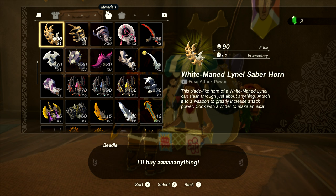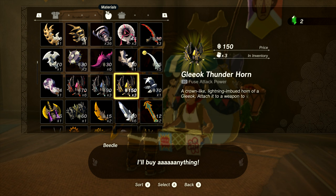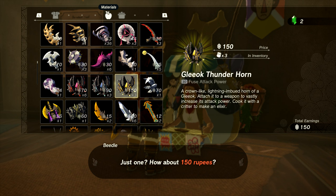Yeah, so the white mane Lynel horn, all the Lynel stuff, it's worth a lot, which is why I should probably hang on to a couple of it. Gliox, though, I don't know how much I'm going to need Gliox stuff. I guess I could sell one of these. If I ever need another one, I'll go get it. Here you go. I can fight another Gliox. That's not a huge deal.